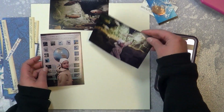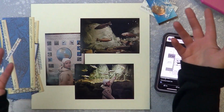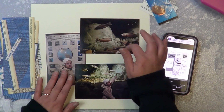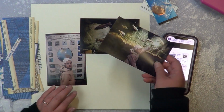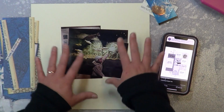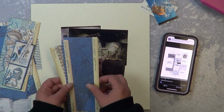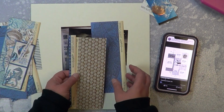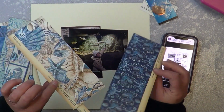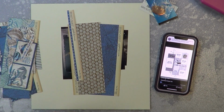What I also wanted to do was show you guys how to take a photo, and I know you probably already know, but basically I'm going to take this photo and split it up and make it two separate photos, even though it's the same one. I'm going to try to get everything to work and do all my squares. Looks like everything is 2 by 2 on the sketch, but we'll see what we have. But these papers by Graphic 45 are amazing. Alright, let's get started and see what I can do before I go on a babbling tangent.